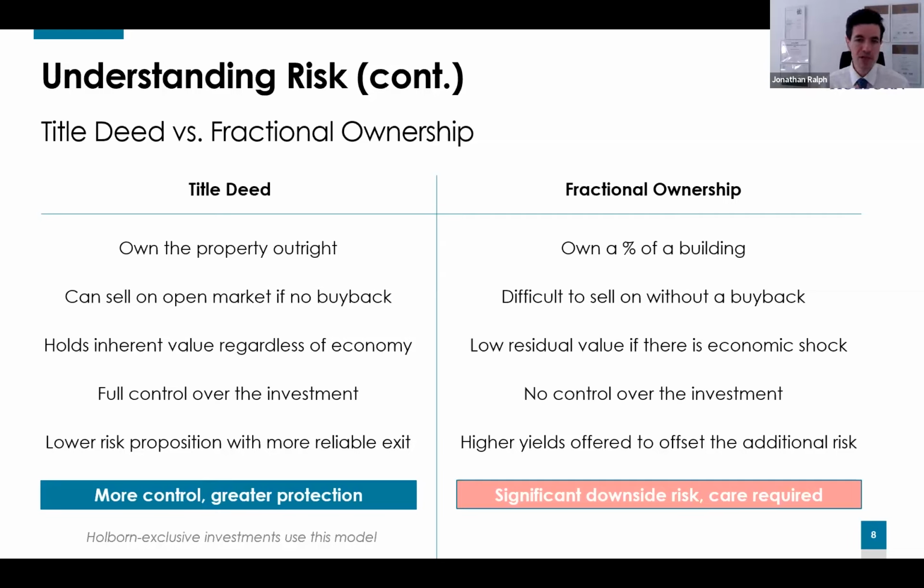It is precisely for this reason that my team and I, when we build our exclusive investment options, we prefer building around a title deed model. Why? Because we are financial planners, wealth managers at our core, and we prefer building cases on a solid foundation. But there are some investors, some clients that prefer going into a fractional model based on the investment cases that are available. So we tend to offer a mix.